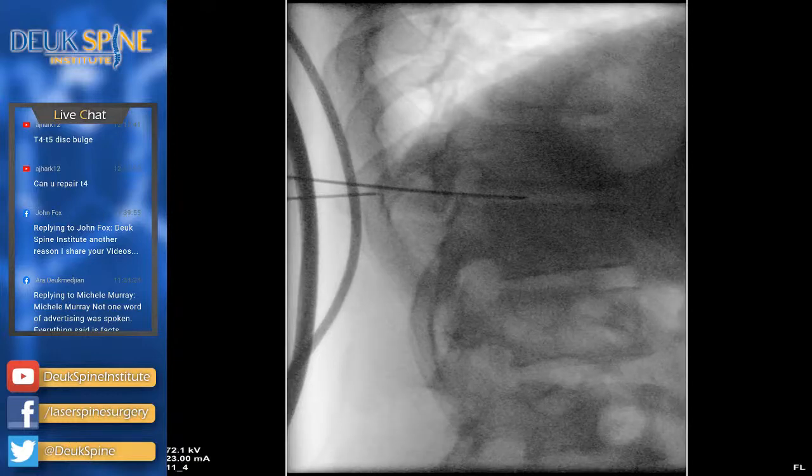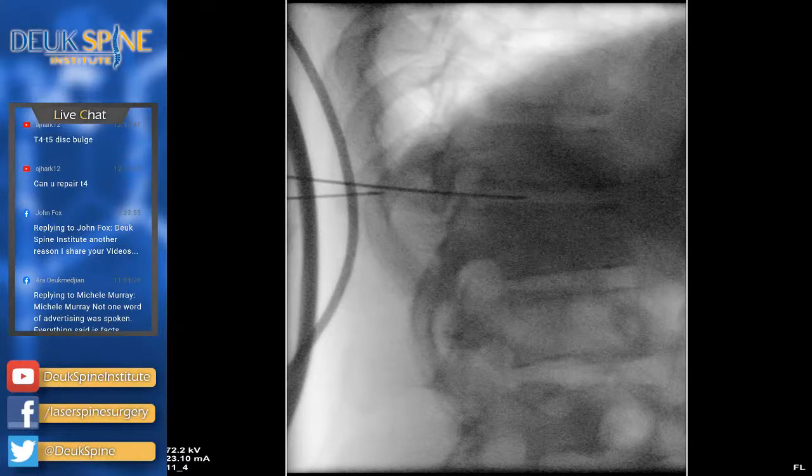Shot. Not entirely happy with that. Shot. I want to be a little bit lower.